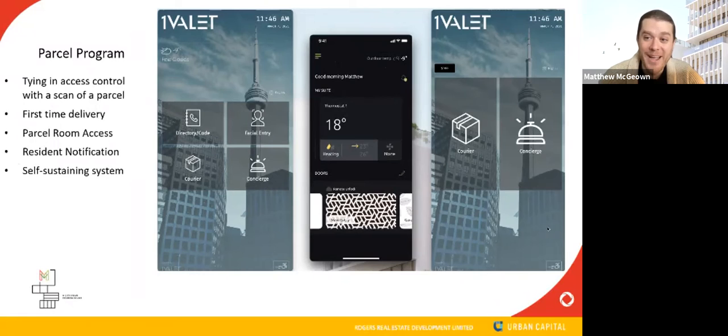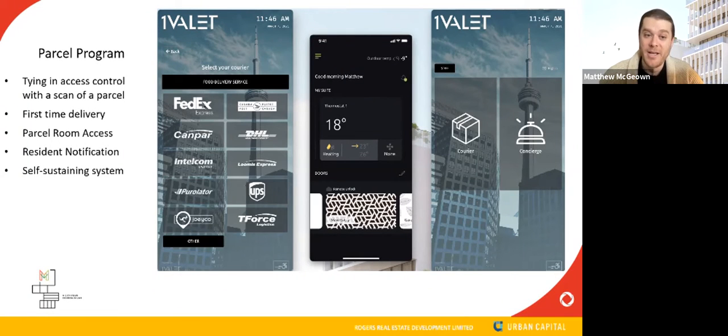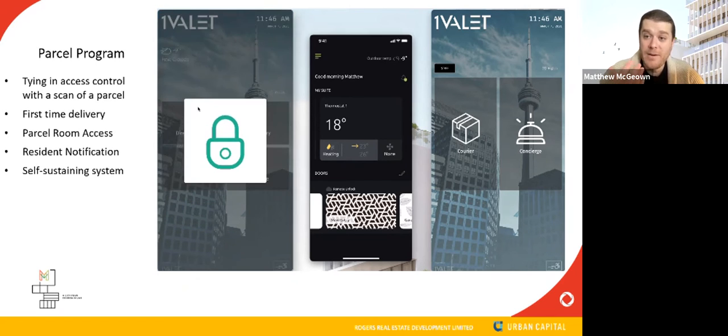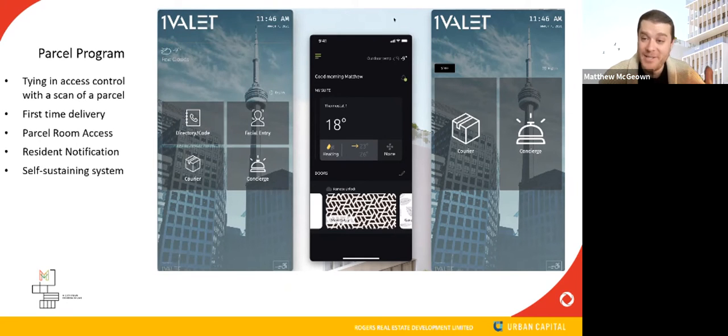Now, this is proprietary to One Valet, powered by Rogers Smart Community. And this is our parcel program. So this is, again, proprietary to One Valet, and we're tying in access with a scan of a package. So we understand, especially during COVID, we're ordering a lot of things, oversized packages. So simply how this would work is the courier would then come to the building, identify who they work for. They're just going to simply scan the barcode on that package, and that grants them access into the building.